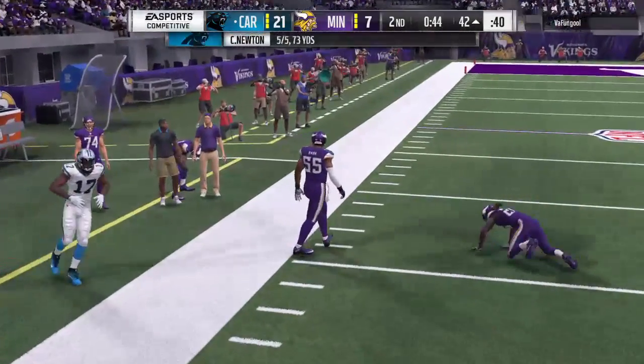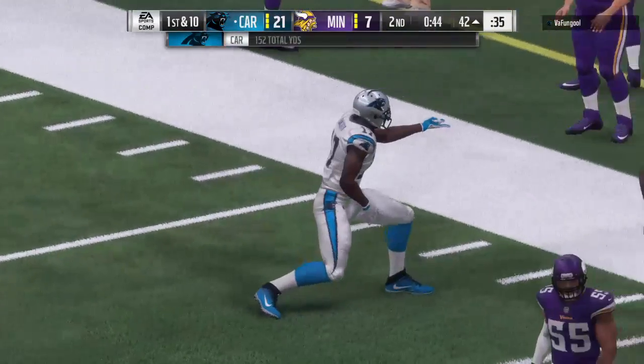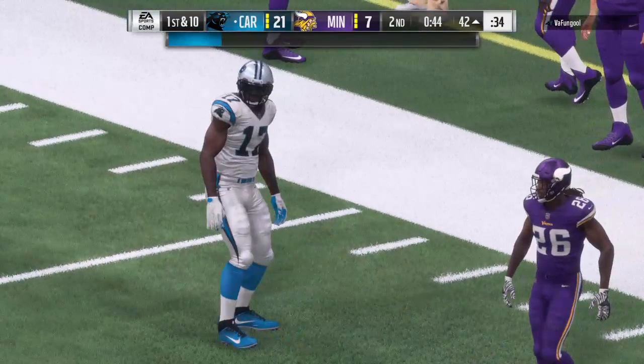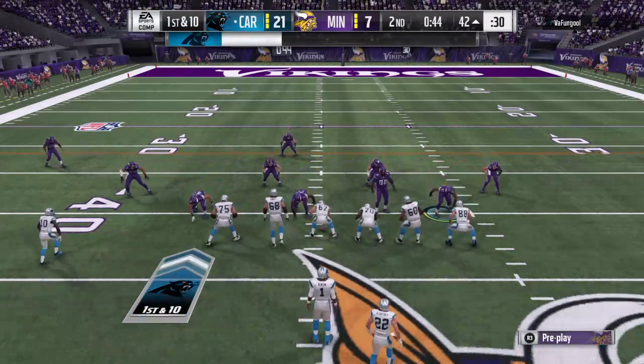Caught left side by Funchess. And he'll be out of bounds just shy of the 40. It's a pickup of 16 there, and it'll lead to a new set of downs. So the offense has it 1st and 10.